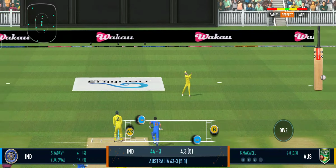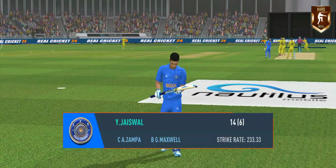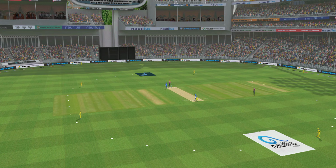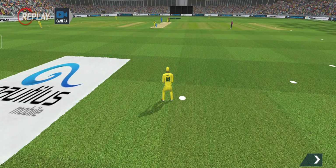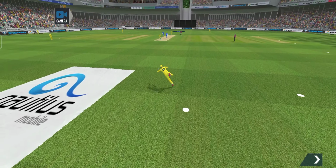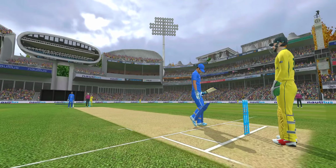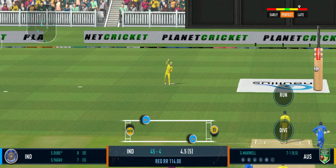Oh, what a catch. He managed to hang on to that. Just that one to perfection. A long walk back to the pavilion. Doesn't look happy at all. Pleasing to the eye. Good shot for a single. Fast.